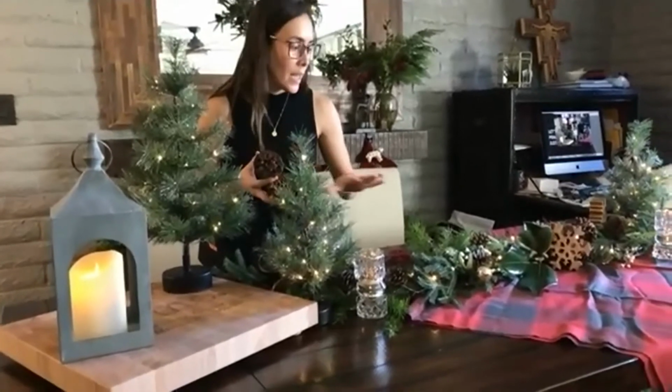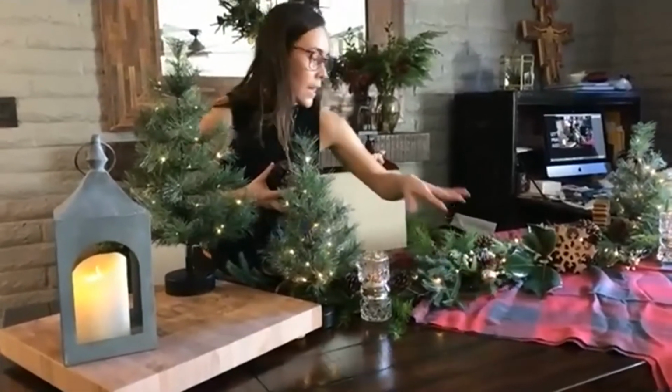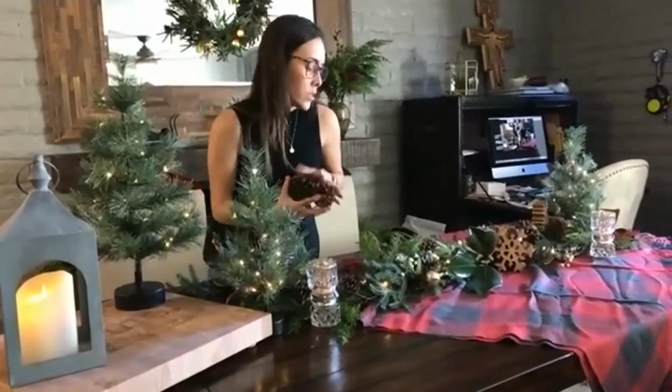So what I would do, I would just get rid of this, and well, I already have the garland in this place, but I can just put this garland back on my mantle over here, and I can just keep this little cluster of things so I have room on the table and just keep lighting.